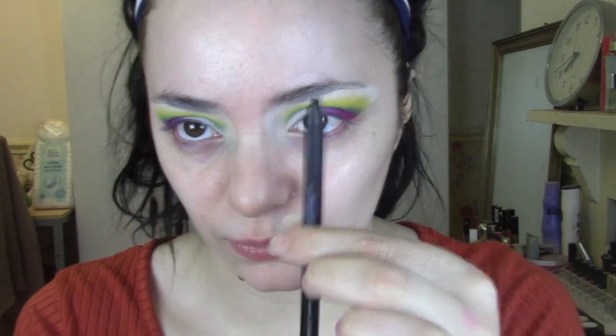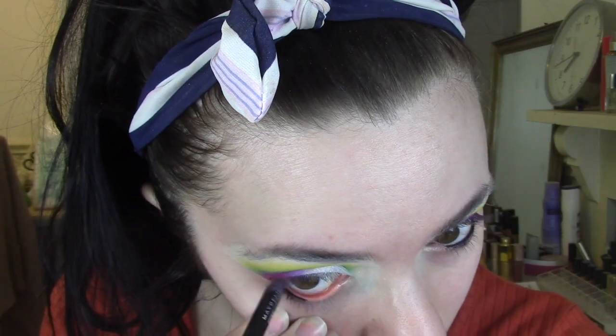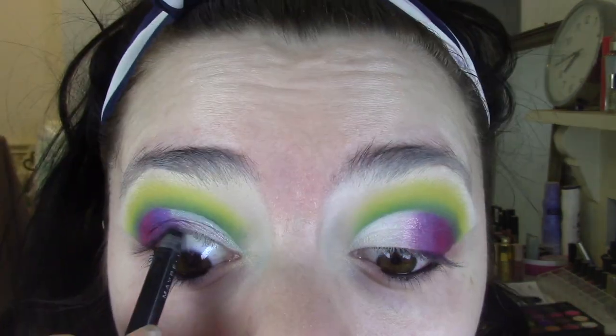The Sigma one is actually a twisty up one, but it's still got the sort of kohl pencil appearance, so I'm going to pop that on this waterline. Right, and Maybelline Tattoo. Pretty much got the same effect going on there.